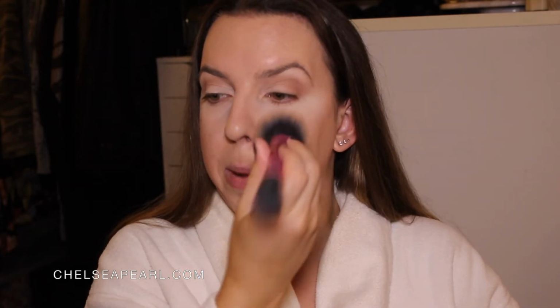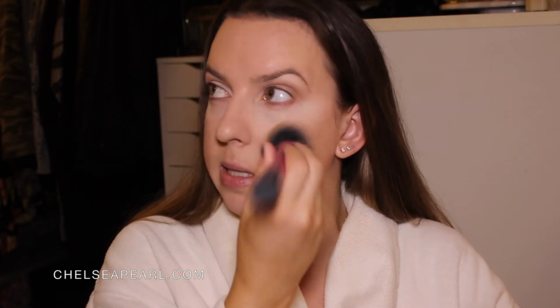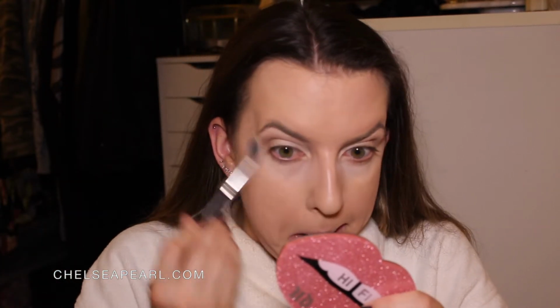Next, we're going to set the rest of the face with the It Cosmetics Bye Bye Redness Powder. And I just use this in tapping motions not to disrupt the CC cream underneath. Going back in with this clean blending brush to dust away any excess powder under the eyes. So it's bright, but not obscenely white.